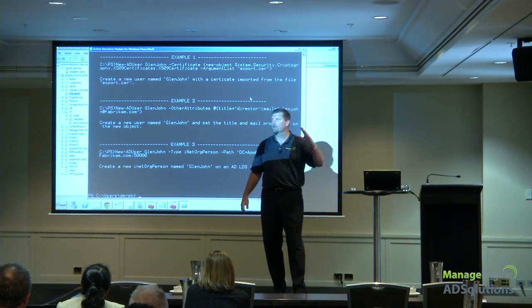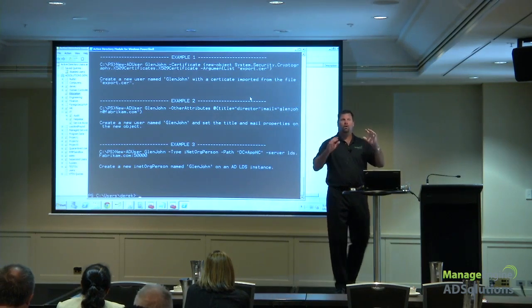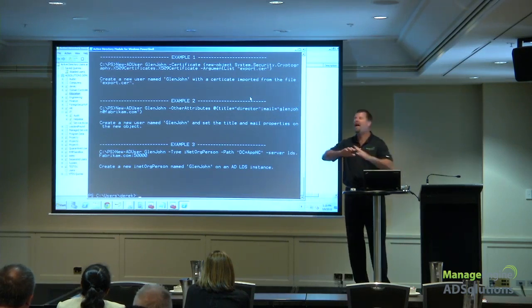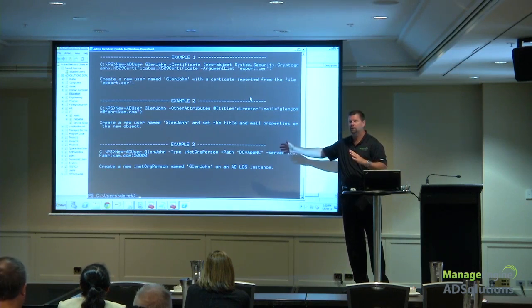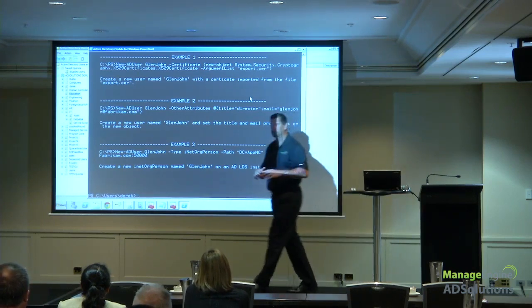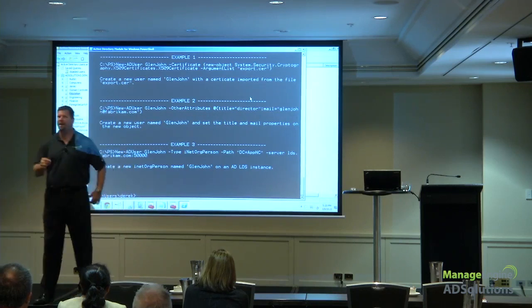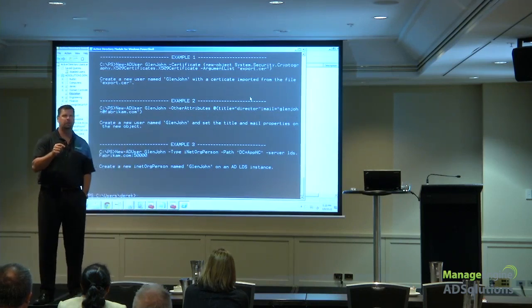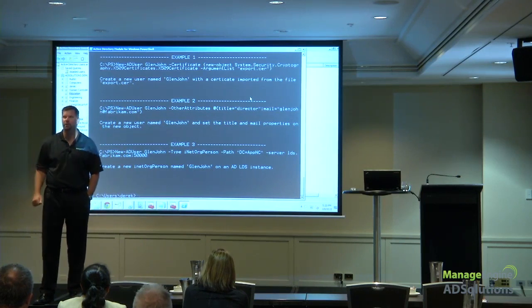Okay? But this is the direction that Microsoft is going for management of everything Windows: PowerShell. Okay? And you must learn this. There is coming a day, I don't think it'll be here in the next generation, but there is coming a day that every single GUI option is going to have a right click, show me the PowerShell script.